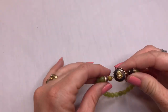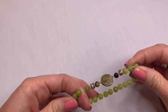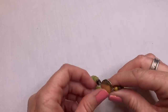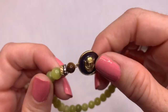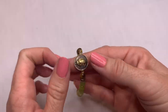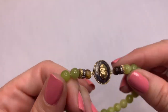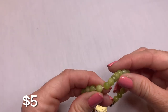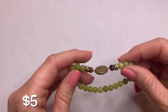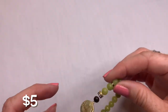Oh, this is interesting. We have a Buddha stretch bracelet. Oh, and it says karma luck on the back. So I'm thinking this is a bracelet for good karma and good luck. Has some tiger's eye beads and then some green. Well, it looks like glass. Nice. Stretch seems fine.